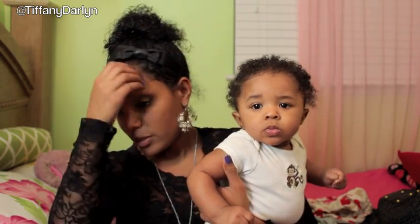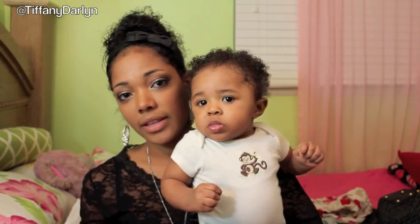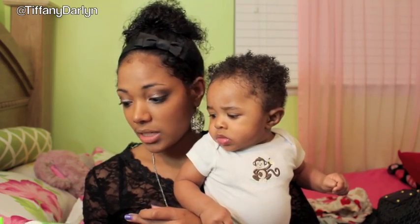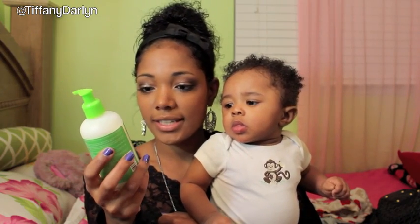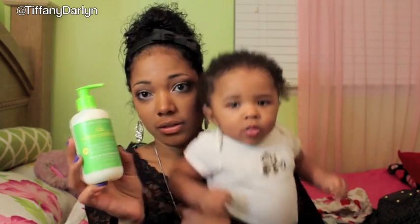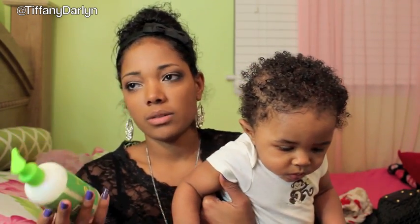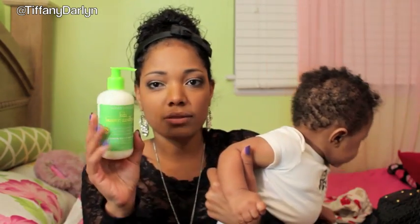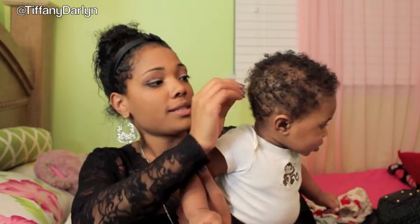But if you're curious to know what I put in his hair, I used to put my Mixed Chicks stuff in there. But then I went to Target and found out that they sold Mixed Chicks for kids. And this is what it is: Mixed Chicks Kids Leave-In Conditioner. It eliminates frizz and defines curls, and it really does. I really like this stuff. It's kind of pricey, though. It's $12. But yeah, that's what I do. Maybe I'll do a video on his hair. So that's what I put in it after he takes a bath.